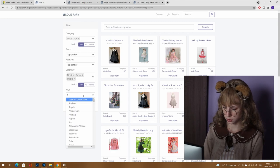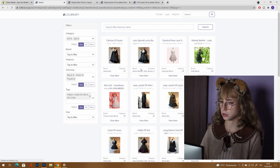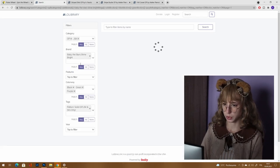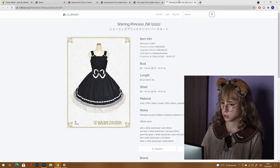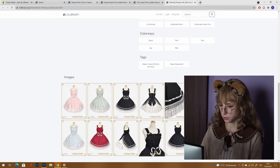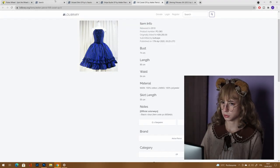Are there intact or solid pattern? Solid, great. There's going to be a lot of solid colors. Yeah. I want old school baby. That looks nice. I think we can make it into hip hop lolita. I think I can make it.